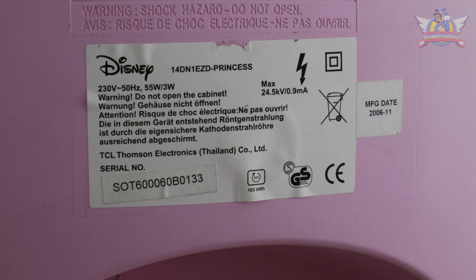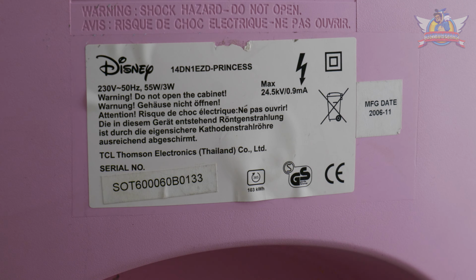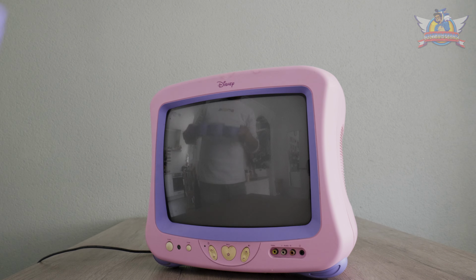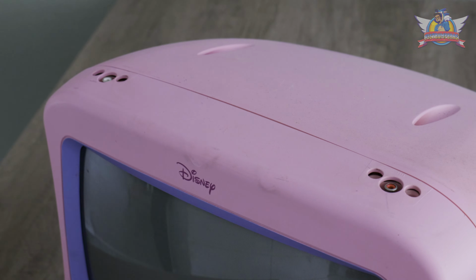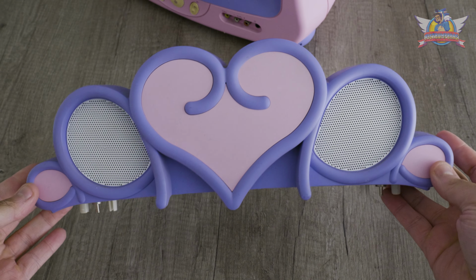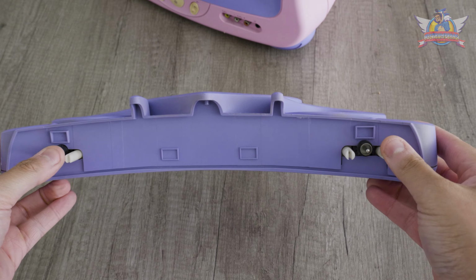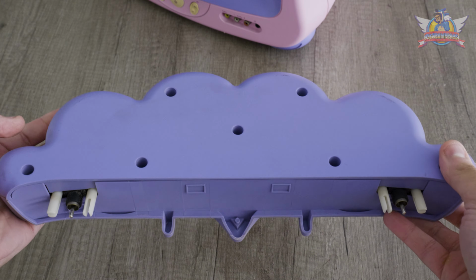It was manufactured in November 2006 by Thomson Electronics. It does 50 Hz. The sticker also warns that you should not open this thing. Heh, yeah right. The top part isn't just decoration alone, but a detachable speaker unit with RCA inputs that go right into the top of the TV. A clever method of keeping the unit small, where other TVs have them built in the chassis. Theoretically, you could attach any better speaker set to the TV and enjoy even better sound.